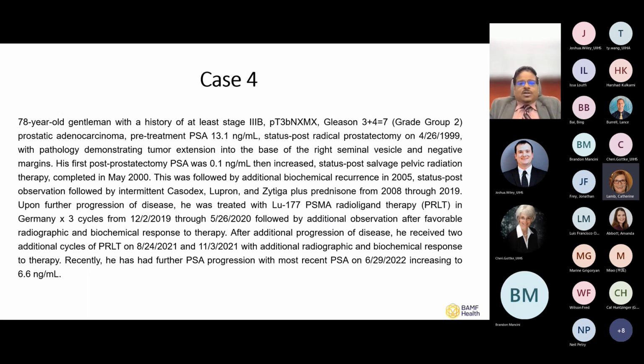Patient number four was actually the very first patient treated at BAMF, and he had the pre-therapy and post-therapy total body PET CT, as well as two cycles of Pluvicto. So the 78-year-old gentleman with Gleason 7 prostate adenocarcinoma had a pre-treatment PSA of 13.1. Now the history dates back to 1999. You can see it is a very slow and indolent course of the disease.